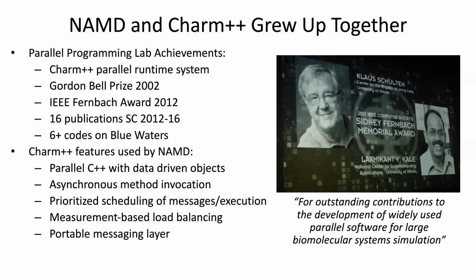And finally, the part that will probably affect you the most from a NAMD installation, benchmarking, tuning, and support viewpoint is that CHARM++ provides a portable messaging layer.